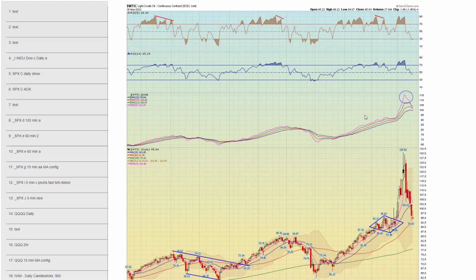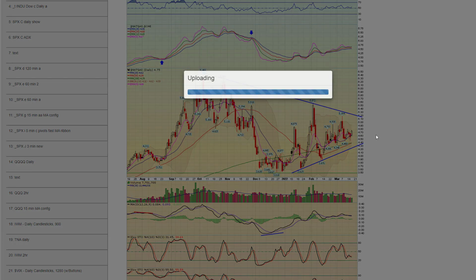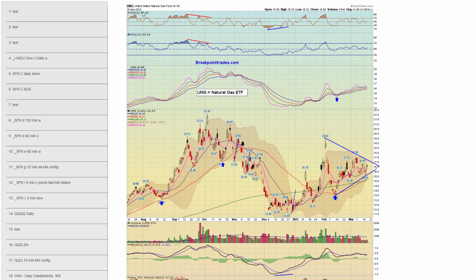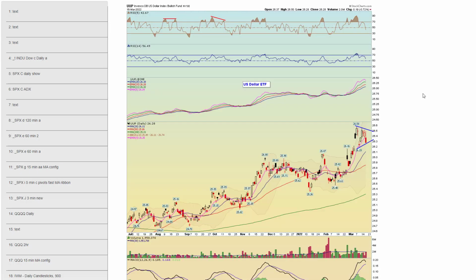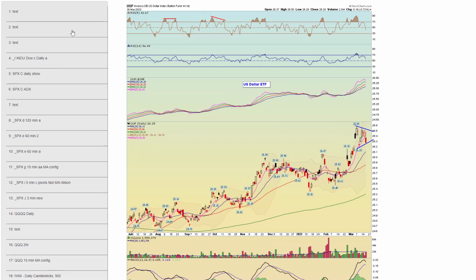Next. Trevor 43, natural gas. It's forming this big coil-type pattern. Keep an eye on it. Next. Trevor 44, UNG, natural gas ETF. You can see a coil forming. Next, chart 45, US dollar, big down day today. You can see there's a coil here. We'll see which way this breaks. Maybe break to the downside.